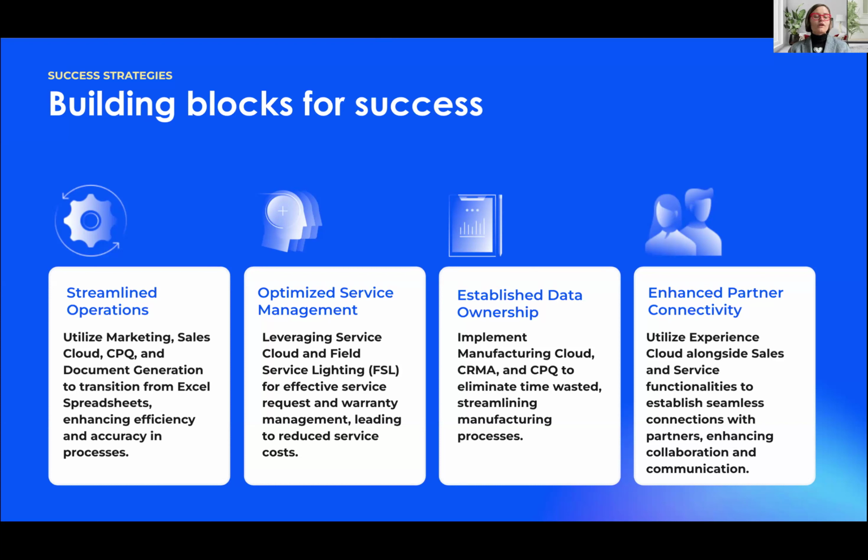Nothing's going to get you more competitive than the ability to listen to a customer on a new level. And that's where data ownership and solutions like Manufacturing Cloud, sales forecasting, CRMA, so CRM Analytics, Tableau, and CPQ, which is a quoting solution, but nevertheless ends up providing valuable data insights downstream. You end up streamlining all your data, and you end up owning the data versus leaving it on a table for your competitors to grab and use to their competitive advantage.